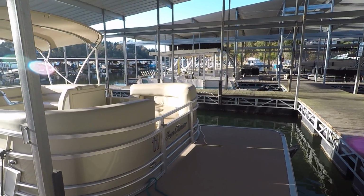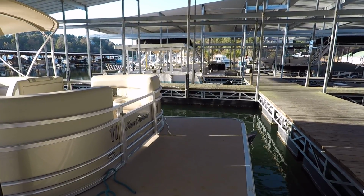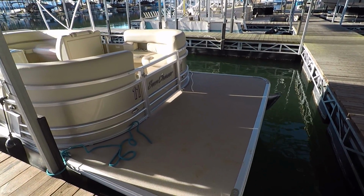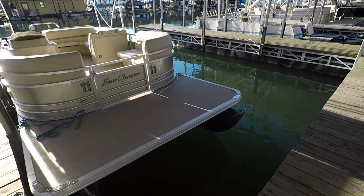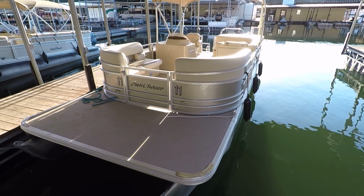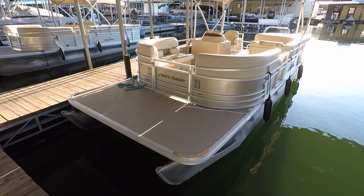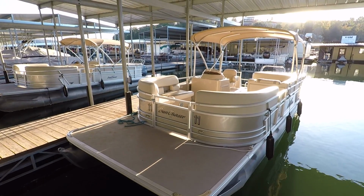This front section that's outside of the gate is 46 inches in length. Of course, it's 8.5 foot wide. This larger front area has been very popular with the rentals. This boat has been in a rental program. It's been rented the one season. The feedback from the renters is they all really liked them.